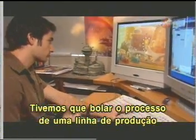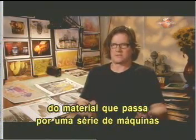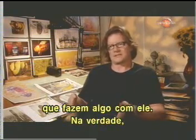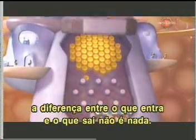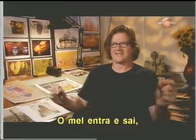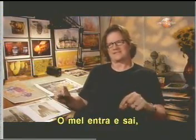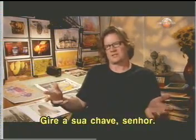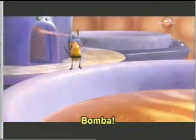We had to come up with a production line process of this material going through a series of machines that does something to it, although in fact the difference from what goes in and what comes out is probably nothing. It's actually the liquid honey comes in and the liquid honey comes out, but it's gone through this elaborate, over-engineered process. Turn your key, sir!